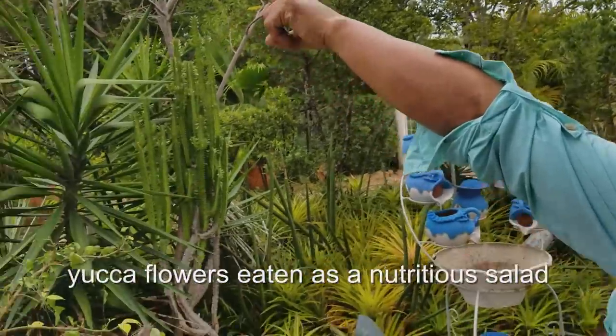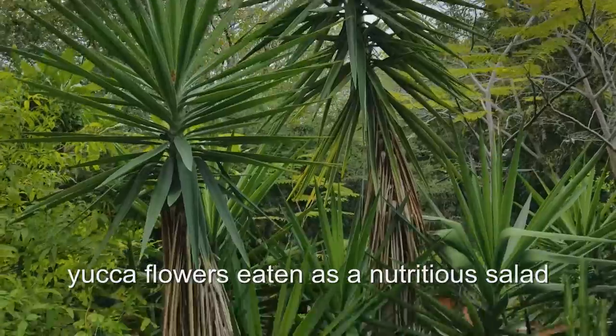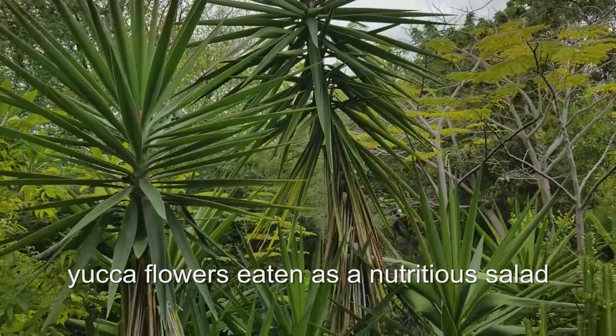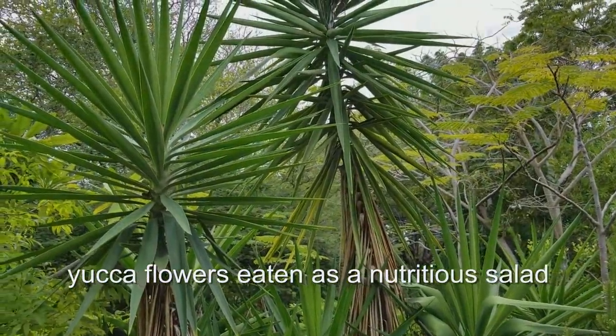This yucca plant produces the white flowers. You can always see this kind of plant, the yucca plant. So the yucca plant produces the small white flowers. You need to eat these flowers. Really, it's a fantastic salad.